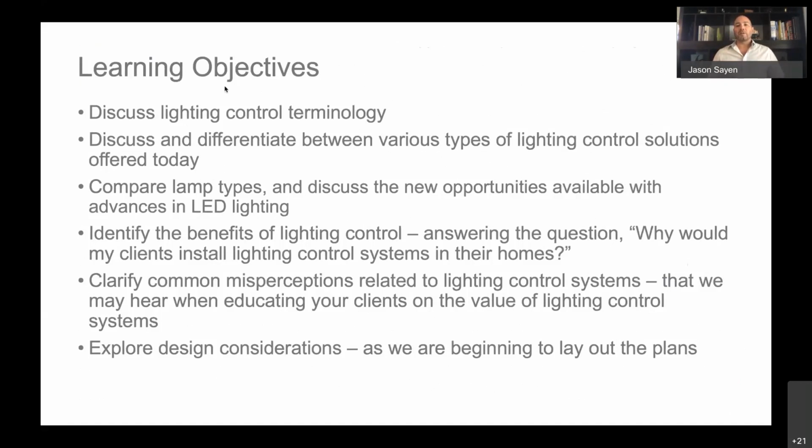So today, we're going to focus on terminology of lighting control. We're going to talk about some terms that we use on our side, some of which you're probably familiar with, but we're going to dive into those a little bit. We're going to talk about the difference between the different types that are out there, centralized, retrofit. There's many types of lighting control scenarios that are out there. We're going to talk about different lamp types and talk about new opportunities with LED lighting.